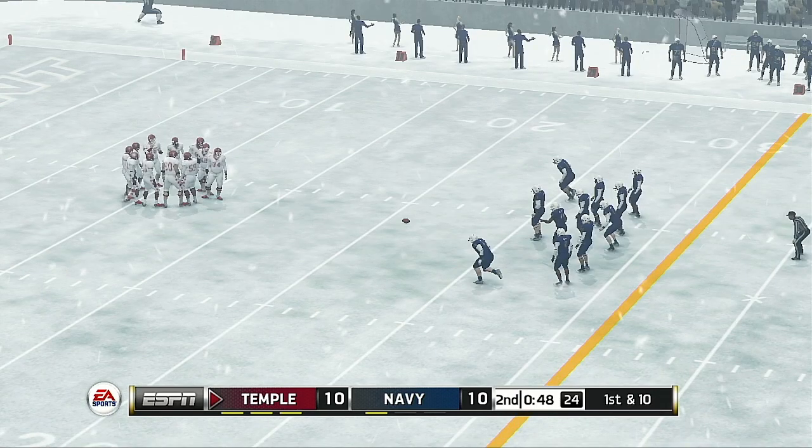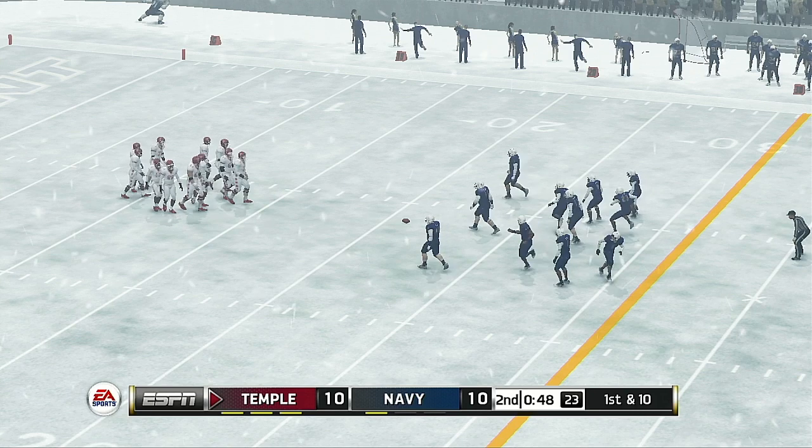You always want to go in the locker room with momentum, so as we get closer to halftime, I think we'll see more and more attempts to create big plays.